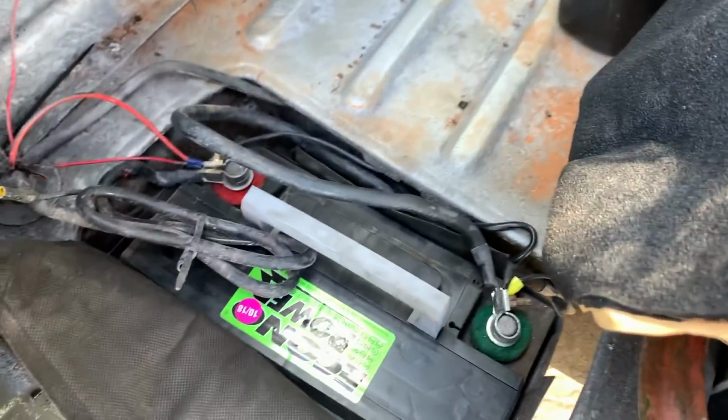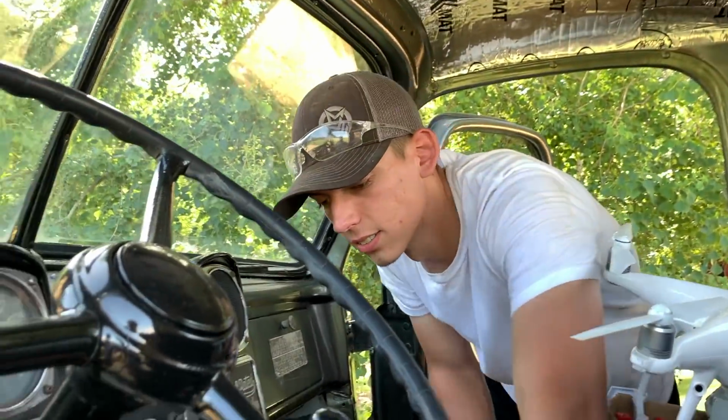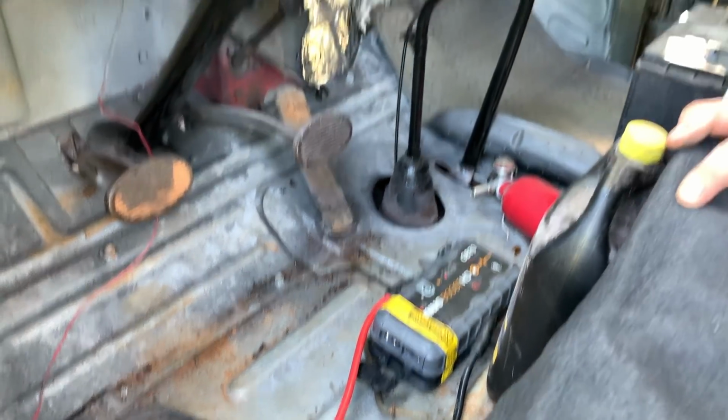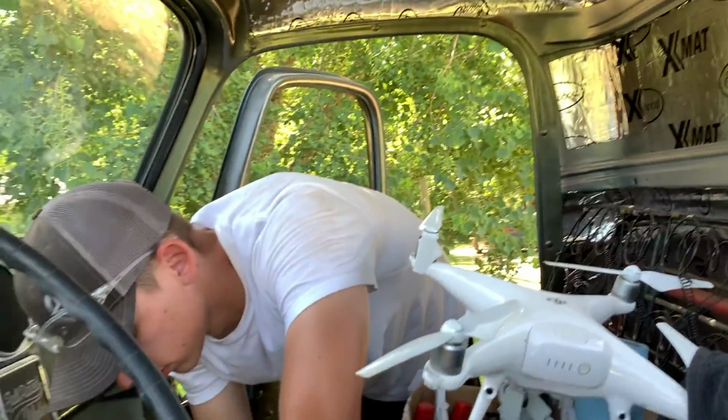All right, guys, we got the spare battery in here, the one we had for Frank, because Frank's battery's dead, too. It should work, I think. Hopefully, unless it died overnight. We'll try and crank it up and see if it's going to crank. There goes nothing.